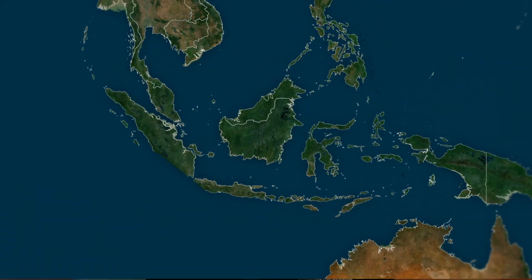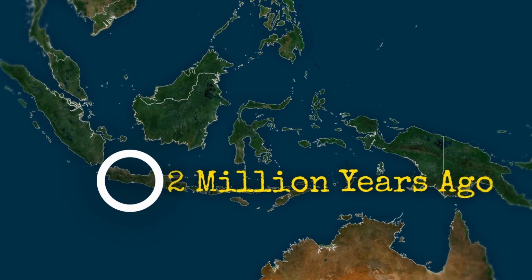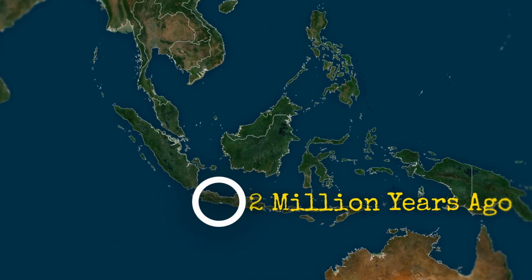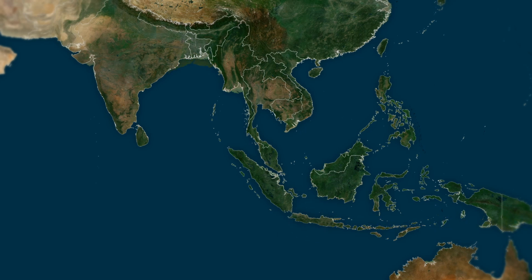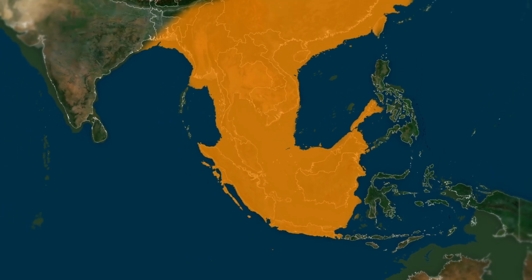So how did tigers end up on Java in the first place? Well, the oldest tiger remains from 2 million years ago come from Java. So the question isn't how they got to Java, but how they spread out. During the Pleistocene, sea levels dropped by up to 100 meters, and stayed like that up until only recently, allowing them to spread out across Asia.